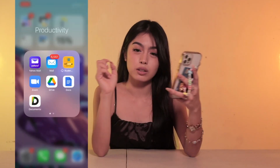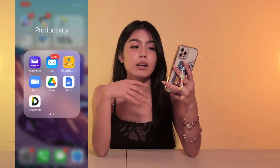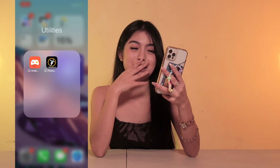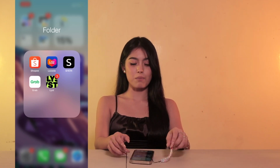Mga deep divers. Sixth box is my productivity box. It's gonna be like my email, student, Zoom, yung mga work-related and school-related stuff. And then the third one is, ewan, mema lang din, fitness and streaming. Last one is my Shopee, Grab, Lazada, and all the things that you can buy with.